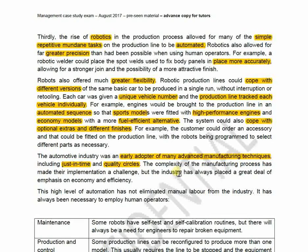The complexity of the manufacturing process has made their implementation a challenge, but the industry has always placed a great deal of emphasis on economy and efficiency. So these relate to saving on the cost and time. Now initially the concepts would have been a little difficult to implement, but you make mistakes, you learn from it, and ultimately you would engineer a proper process in order to get the ultimate objective.